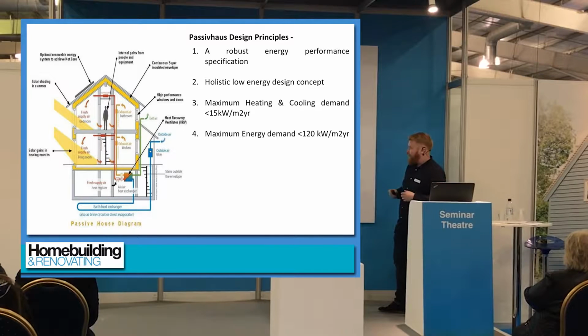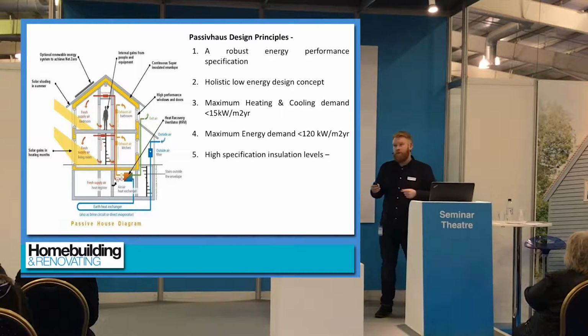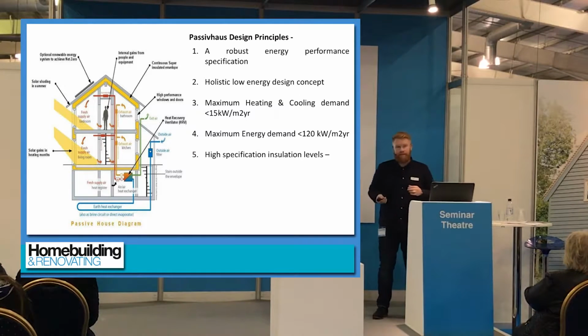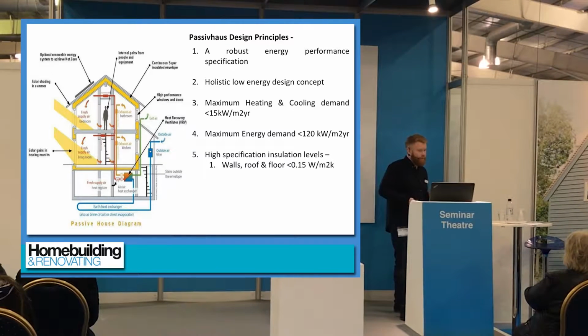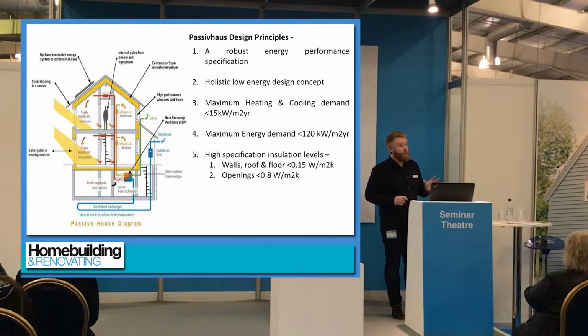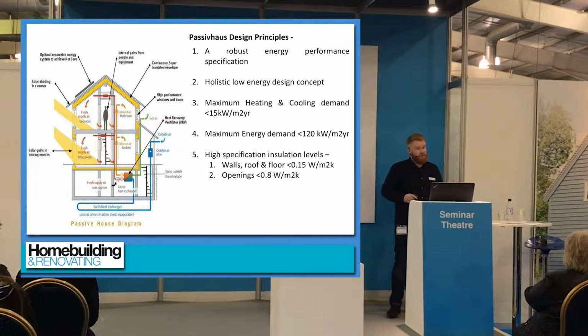You've got maximum energy demand for the house, and there is specific requirements to meet U values. So all we need to know about U values is the higher the number, the poorer performance. Don't go any deeper than that. Passivhaus has set standards that you must get to, and if you don't get to them on each element, you will not get the certification. So 0.15 for walls and floors, and 0.8 for openings. So if you are in the process of looking at windows and doors at the moment, a double glazed window and door unit will be about 1.2 U value. When you have to go to passive, you're down to about 0.8. So you are fixed on triple glaze.